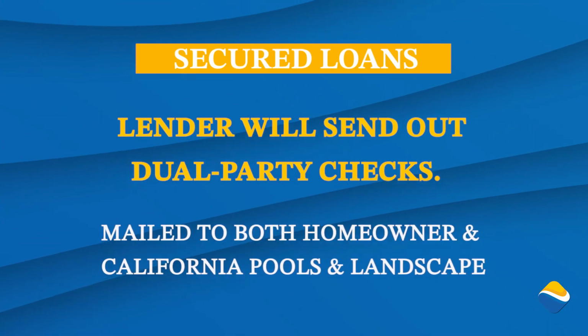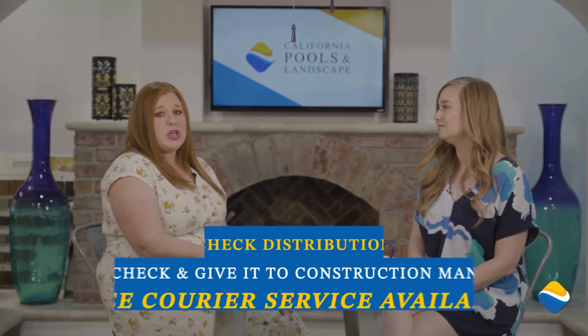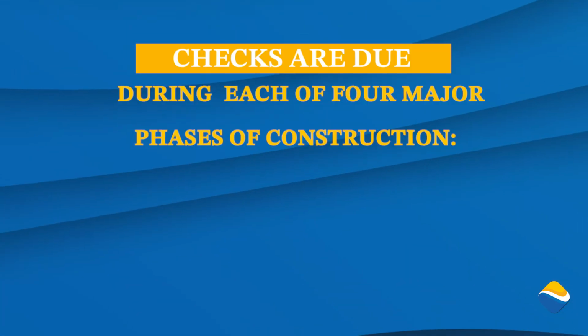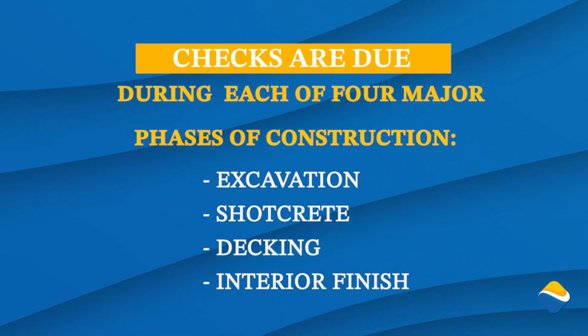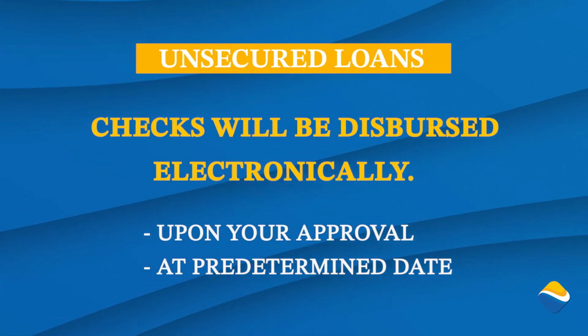Well, once our customer closes on their loan, how do those funds disperse and what does that payment process look like? For secured loans, the lender's simply going to mail you dual party checks made out to both the homeowner and California Pools. And you simply endorse those checks and give them to your construction manager, or we have a free courier pickup service. Now, we will request those checks during the major construction phases, which are typically excavation, shotcrete, decking, and interior finish. Okay, but what if I have an unsecured loan? So unsecured are going to be dispersed electronically upon your approval or at a predetermined date. Very good. So you guys have it all taken care of. When it comes to money, we sure do.